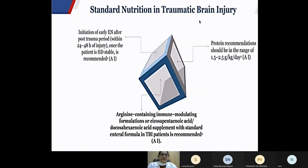Initiation of early enteral nutrition after post-trauma period, within 24 to 48 hours of injury, once the patient is hemodynamically stable is recommended. And protein recommendation should be in the range of 1.5 to 2.5 grams per kg per day. And arginine containing immune modulating formulas or eicosapentaenoic acid or docosahexaenoic acid supplements with standard enteral formulas in traumatic brain injury patients is recommended.